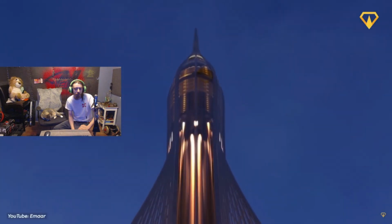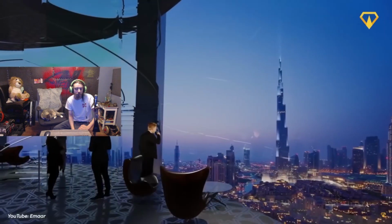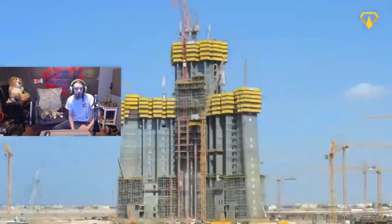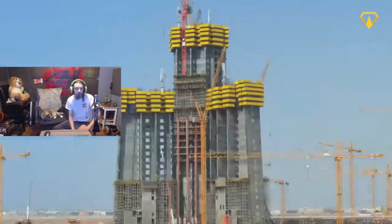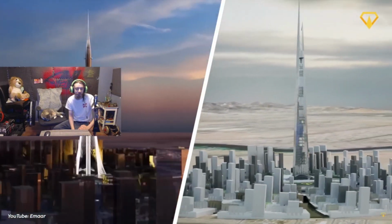Coming back to the actual Dubai Creek Tower, it looks like construction will resume next year. It will definitely generate a lot of international attention as one of the most interesting skyscrapers currently being built. And with the neighboring Jeddah Tower also starting construction again, the race to build the world's first 1-kilometer structure is officially reignited.